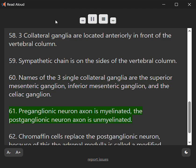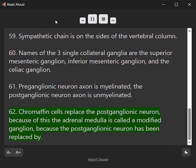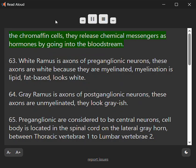61. Preganglionic neuron axon is myelinated, the postganglionic neuron axon is unmyelinated. 62. Chromaffin cells replace the postganglionic neuron. Because of this the adrenal medulla is called a modified ganglion, because the postganglionic neuron has been replaced by the chromaffin cells. They release chemical messengers as hormones by going into the bloodstream.